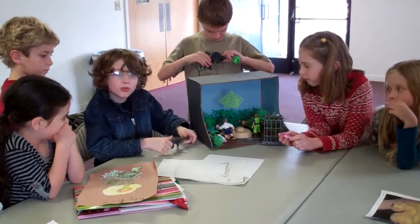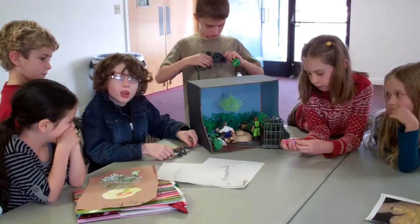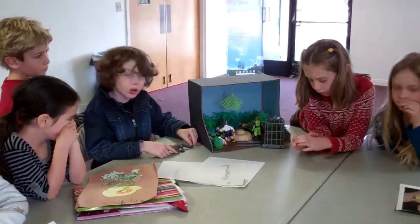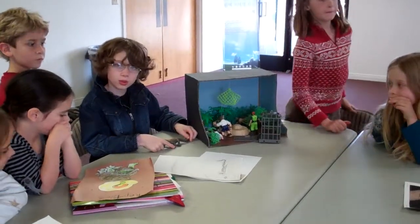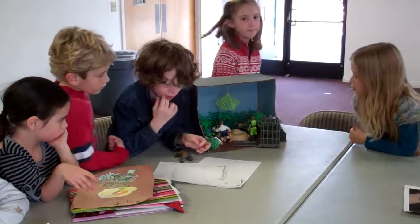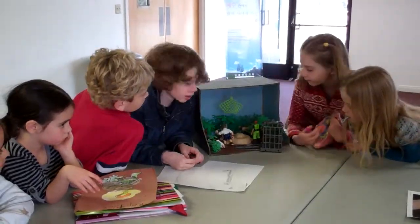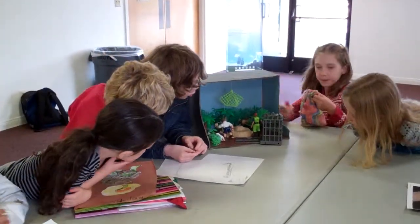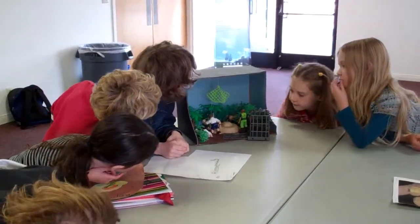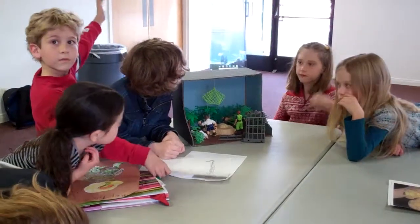Hey, Walter, do you know what the climate is like where Komodo dragons live? The climate is very hot, and they're found in Komodo. Because it looks very tropical in your diorama. It's not that tropical. It's usually a bunch of weeds, but there's just a little bit of trees and plants. That's very awesome. Does anybody else have any questions for Walter about the Komodo dragon?